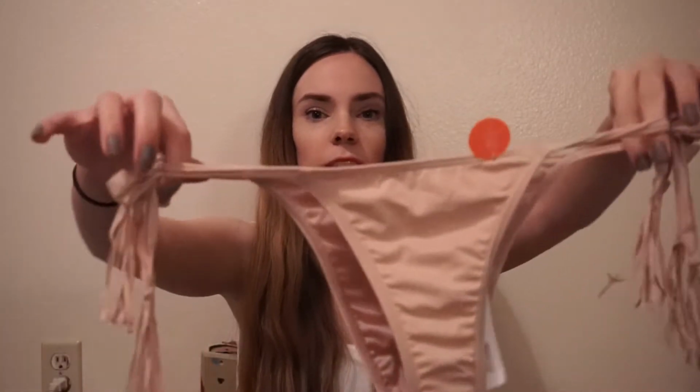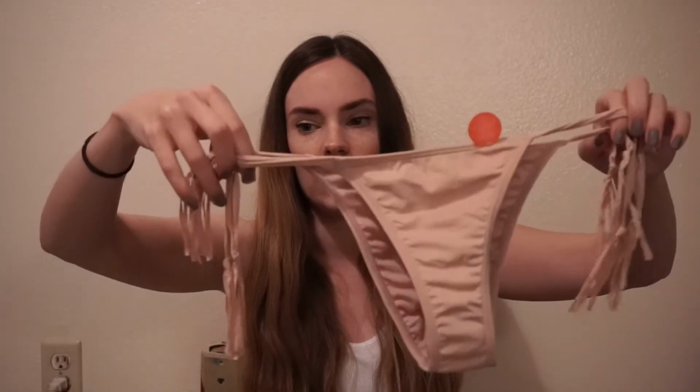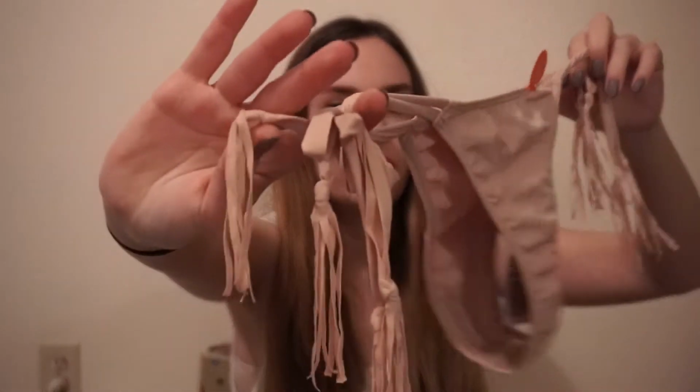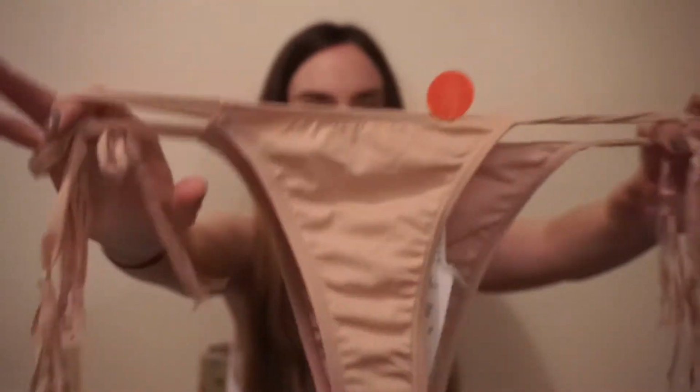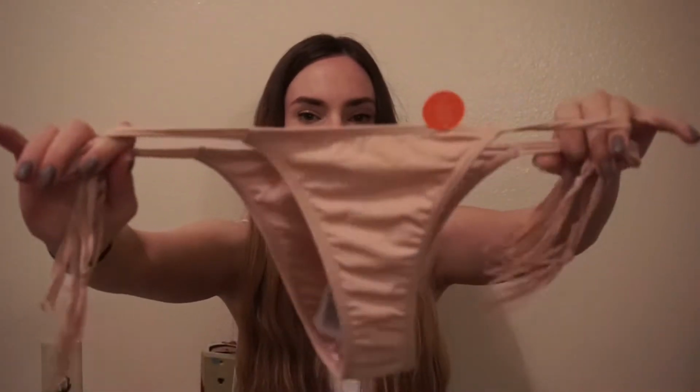I went on to Forever 21. I also noticed that they have swimsuits, and that was a little preview there because I had hair in my eye. So I bought this one. It is this really pale, dusty pink, and it's got little strings. I don't know why the color is showing up weird on my camera. Hopefully I can fix that, because yeah.